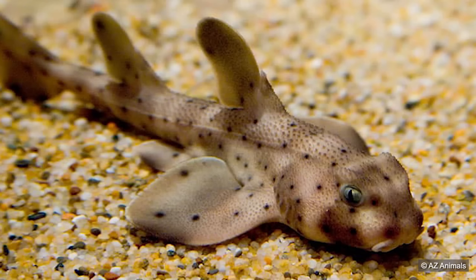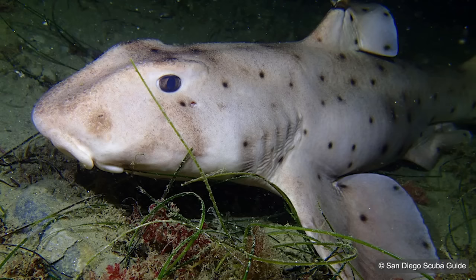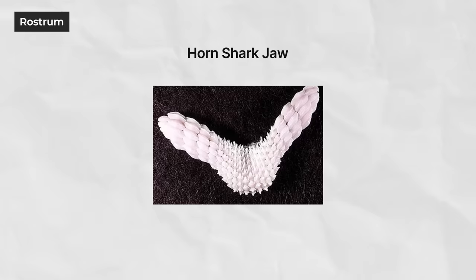These are pretty small, with the largest members of the clade growing no larger than about 1.65 meters or 5.5 feet. They're very distinctive looking, that head in particular. The mouth is entirely in front of the eye, near the front of the head. This means that they have a very short rostrum. Their jaws have a very unusual shape as they kind of bow forward at the front.